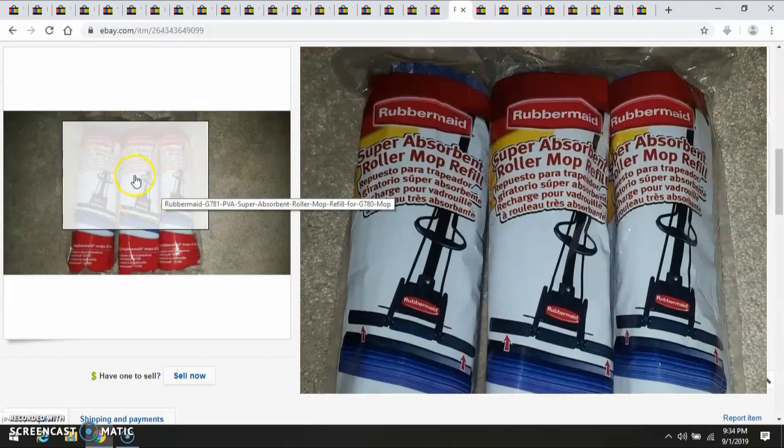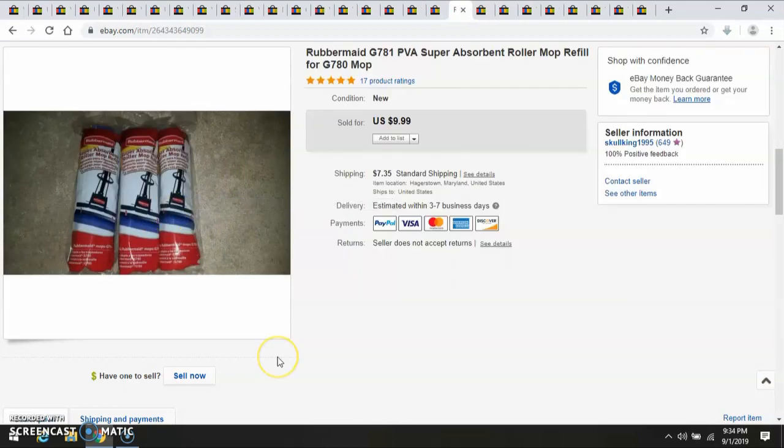Now, funny story with these Rubbermaid mop refills. My Goodwills get a ton of this new stuff in, and I guess when it doesn't sell, it goes right to the outlets, and that's when I get it. These refills would have been worth about $10 a piece. I did offer $8 just to get rid of it.